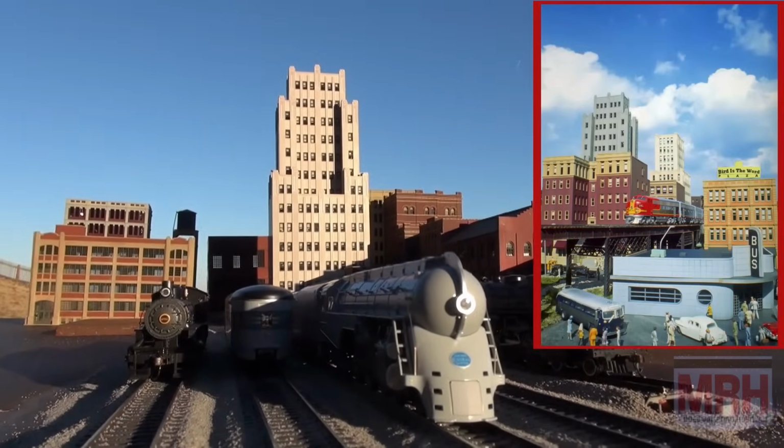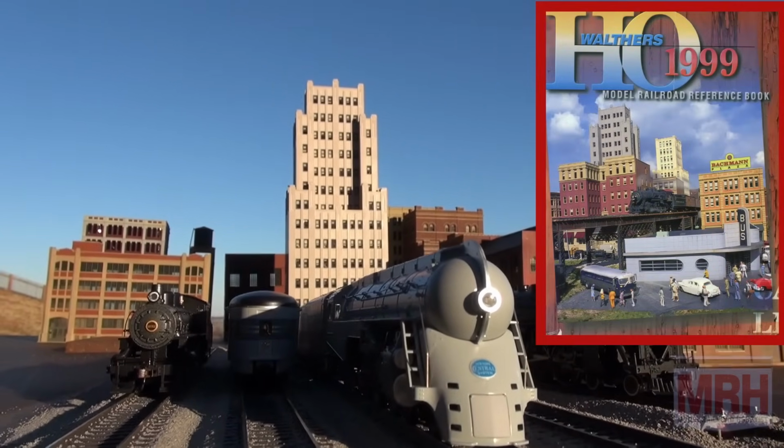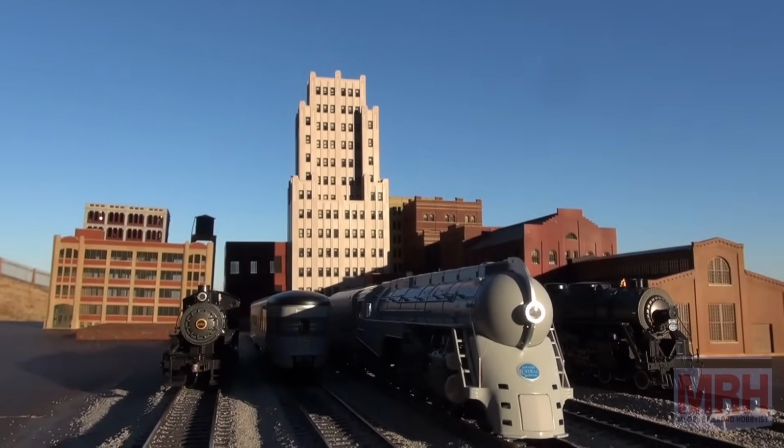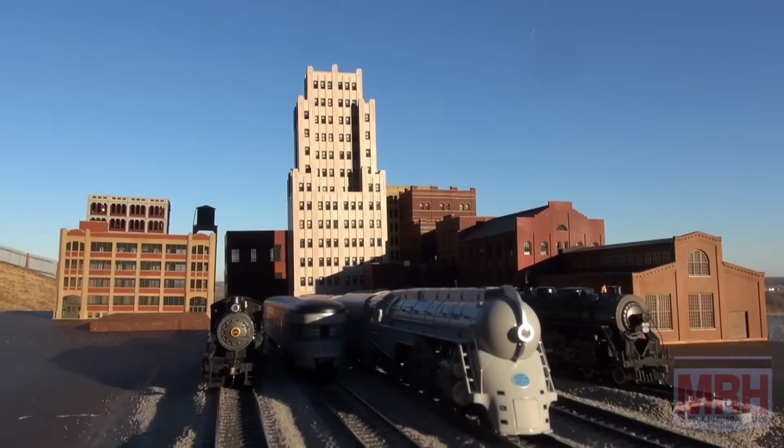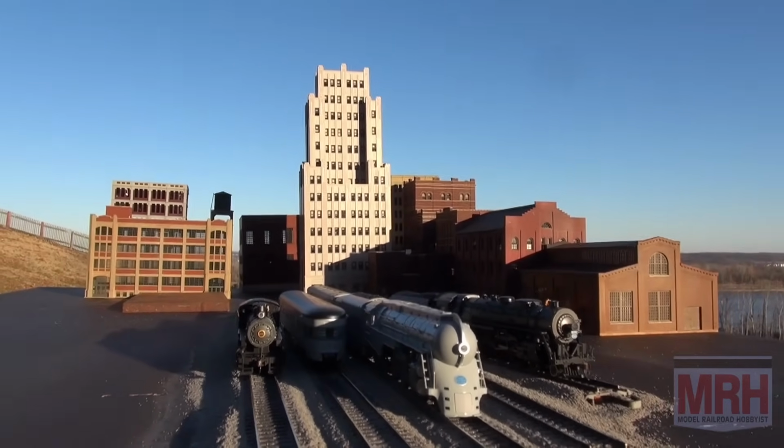I believe I shot these buildings for Bachmann Industry, the big tall building. I did the box art for that with all the buildings that came out at the time. And it's really neat to actually have built one. I've never done it before. It took 9 hours, but it turned out really decent.